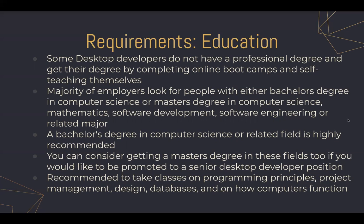But what is highly recommended is a bachelor's degree in computer science or any related CS field. And you can also get a master's degree in these CS fields if you would like to be promoted to a senior desktop developer position, who is more experienced. It is recommended that you take classes on programming principles and languages, project management, design, the structure of and everything about databases, and how computers function.